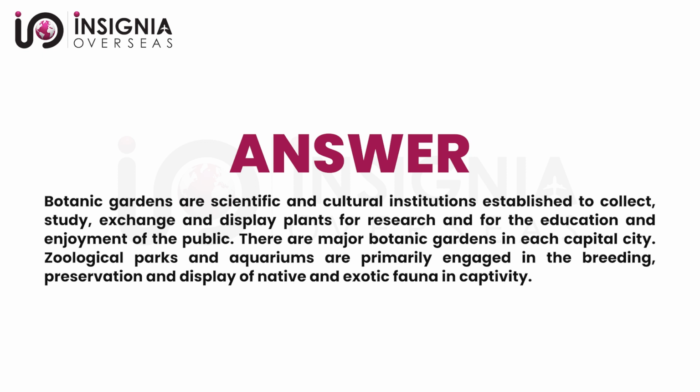Botanic gardens are scientific and cultural institutions established to collect, study, exchange and display plants for research and for the education and enjoyment of the public. There are major botanic gardens in each capital city. Zoological parks and aquariums are primarily engaged in the breeding, preservation and display of native and exotic fauna in captivity.